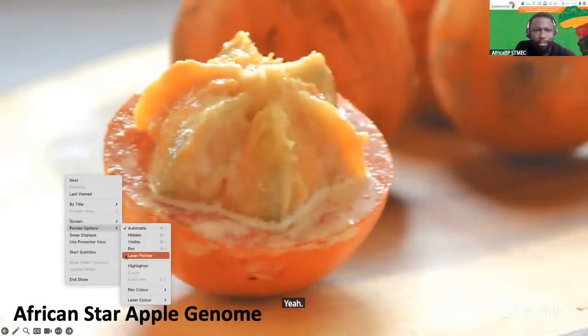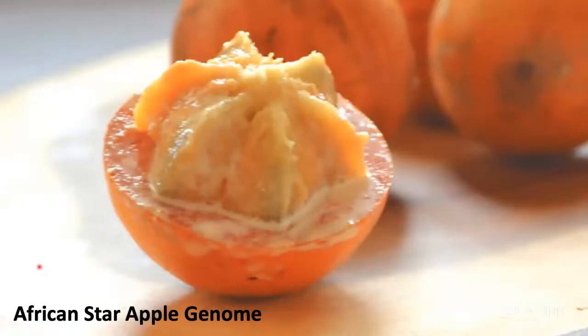Yes, just carry on. All right, so as mentioned, I'm based in Nairobi, Kenya, and today I'll talk about the African star apple genome. But for this talk, I will not talk about the introduction of this crop. I will dive into the genomics. We will have, I think, tomorrow two talks on library preparation and also propagation of this plant, this fruit. But as you can see, it looks a really delicious plant, and I'm really looking forward to visiting Nigeria to taste the star apple fruit.